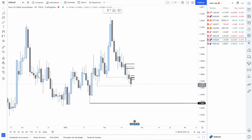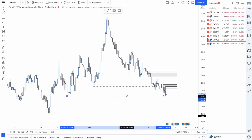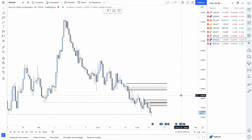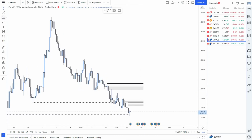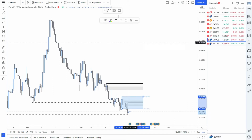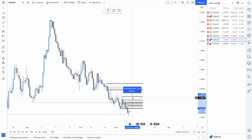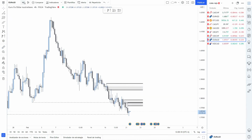When I go to the 4 hour time frame, okay, here is where things get interesting. When I go to the 4 hour time frame, we could mark this whole area as a 4 hour order block, but you know, it's very big. I'm not placing a sell order and using 73 pips of stop loss. I don't do that. I don't trade like that.